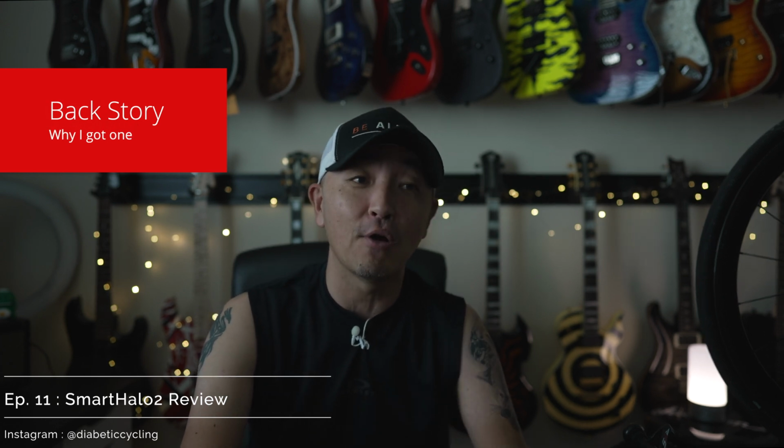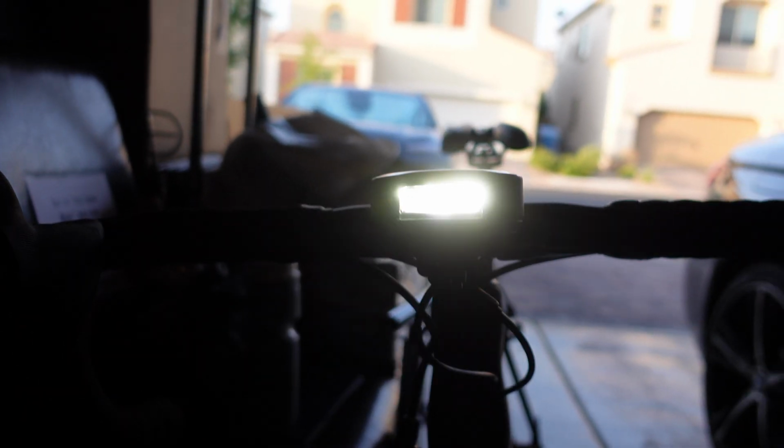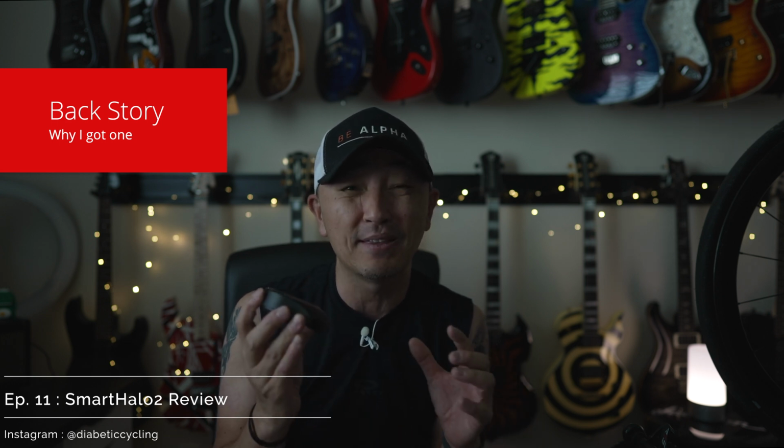So back in right around May 2019, which is now more than 2 years ago, I received a Kickstarter invitation for this unit called the SmartHalo, which promised to be this one single unit that handles all your bike computer needs, also armed with a bike light for your night riding, as well as a bike theft deterrent system, among many other things.